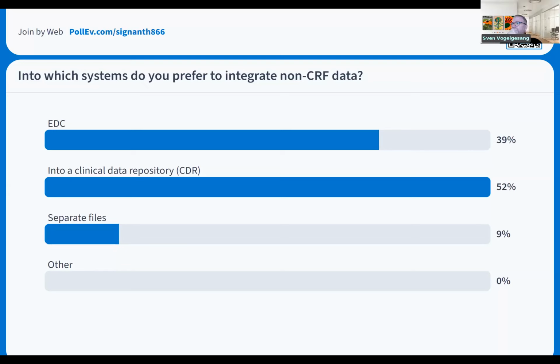Yeah, I think that's an interesting question. It's difficult to say what is most important, but I think EDC is an essential part of the data acquisition process in a clinical trial. And as I said, I think it's the main interface to the investigator and sites for data entry. Our goal should always be to decrease the site burden. So what does this mean for EDC?